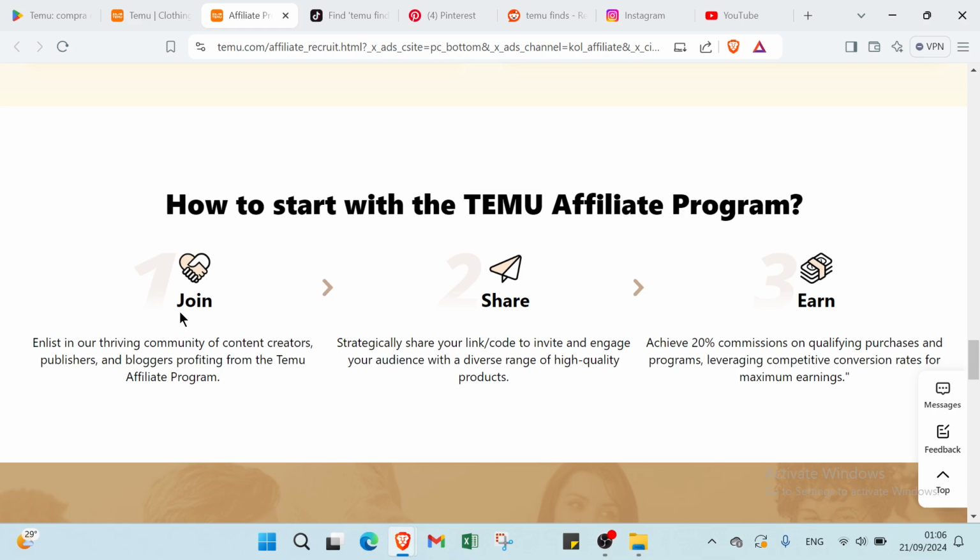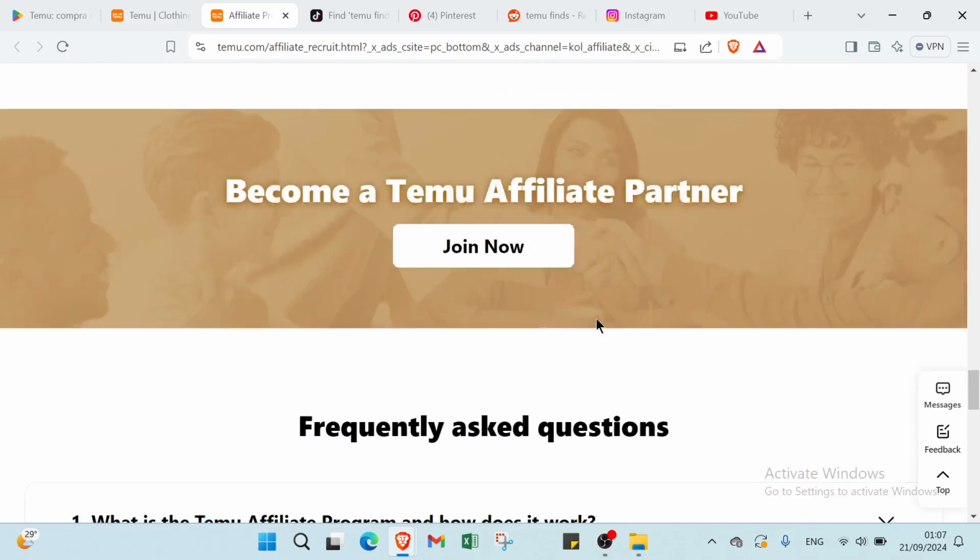We have the first step, which is join. Join our driven community of content creators, publishers, and bloggers profiting from the Temu affiliate program. Then we have share. Strategically share your link code to invite and engage your audience with a diverse range of high quality products. Then we have the last step, which is earn. Achieve 20% commissions on qualifying purchases and programs, leveraging competitive conversion rates for maximum earnings.